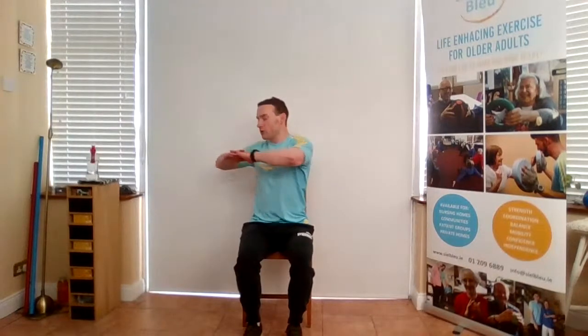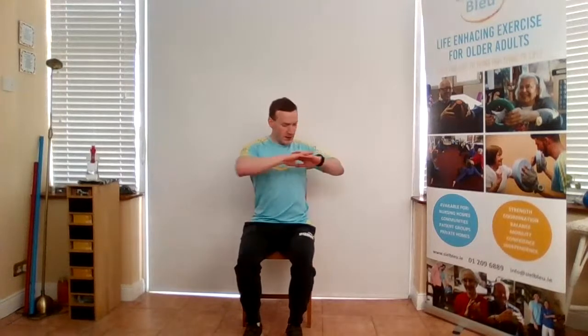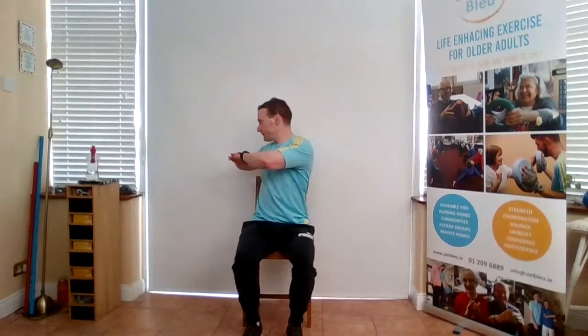Okay, now bringing the hands together. You can see the elbows nice and high. Just want to rotate right, left, side to side. Just creating as much movement as comfortable here. Bringing that head with the movement and just moving side to side. Over to the right, over to the left.